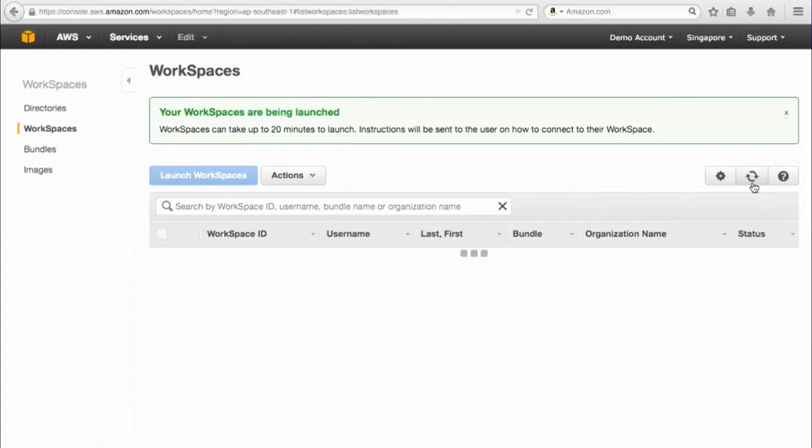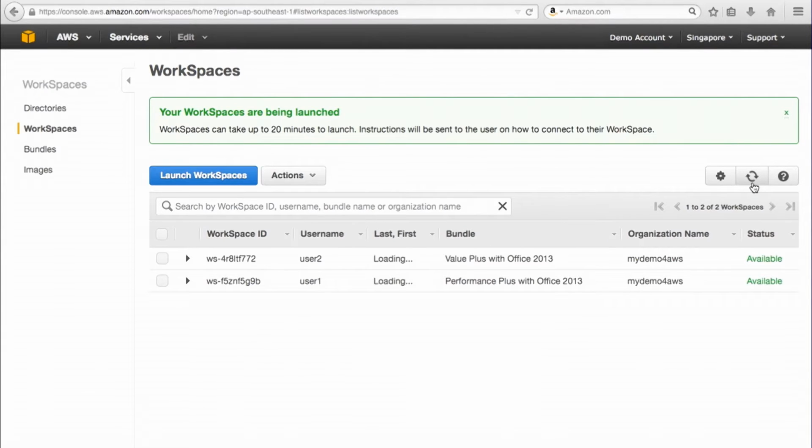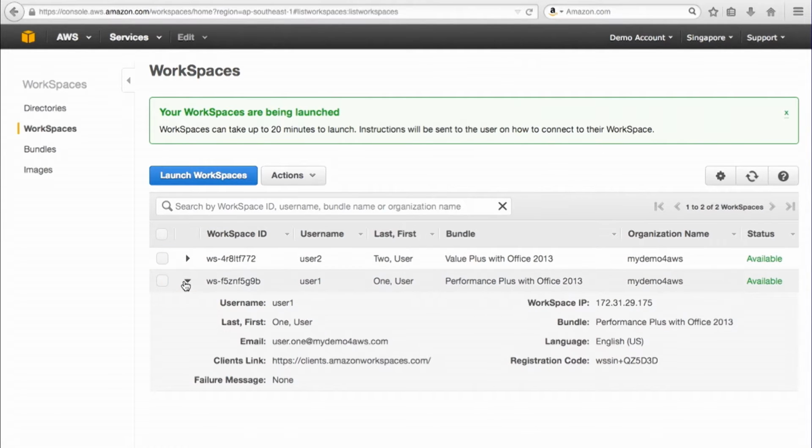But once they're done, you can go and take a look at some additional information. So let's have a look at the information for user number 1. The first thing you'll notice is that a workspace is tied to a user. Every user gets their own workspace deployed inside AWS. Inside your VPC, you can also see the workspace private IP address. So this is an IP address allocated by you in your VPC.